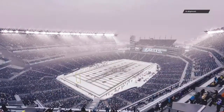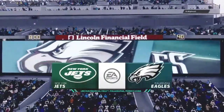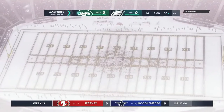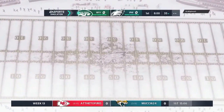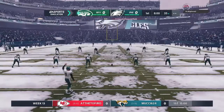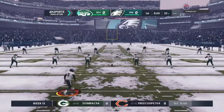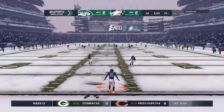Well, you folks at home can see the evidence. Snow, and supposedly a few inches yet to fall here at Lincoln Financial Field in Philadelphia. The scene a few moments ago, here it is. It's unlike any other in sport as both teams made their way out of the tunnel. These folks are fired up as their guys are ready to do battle between the New York Jets and the Philadelphia Eagles.